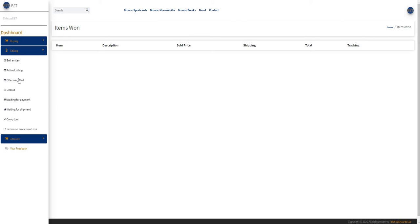So if you put something that was buy it now or best offer, if you receive an offer, you'll get it. You'll be able to see the item, the description, the price it listed for, what the member's ID is, and their offer. And then there'll be buttons here whether you can counter offer, accept the offer, or decline the offer.